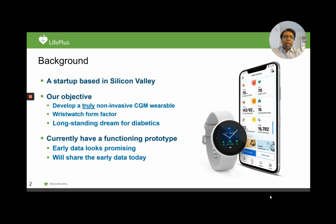We at LifePlus, which is a pre-revenue stage startup based in Silicon Valley, have been developing one of the world's first truly non-invasive continuous glucose monitor wearables in the form of a wristwatch. This has been a long-standing dream for millions of diabetics, and we are very happy to inform you that we have been working on this problem for more than 5 years now. And last year, we released a prototype through which we collected a significant volume of calibration data. Our early results look quite promising, and we'll share them with you today.